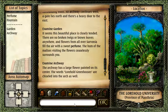The archway has a large flower painted on its center. The words Lorehold greenhouses are chiseled into the arch as well. Okay, let's go to the west.